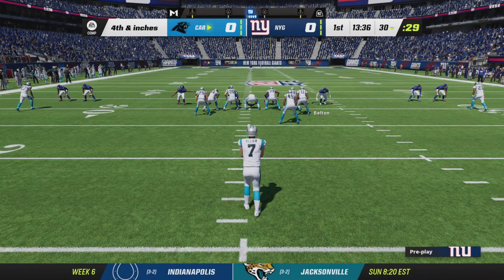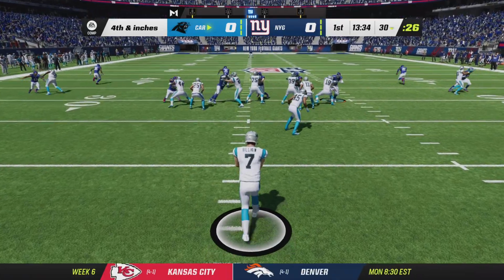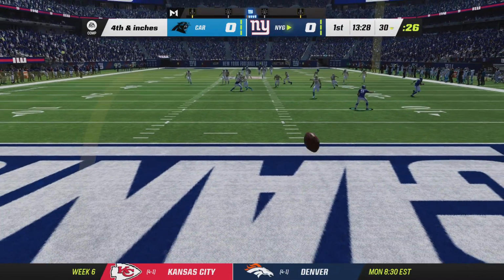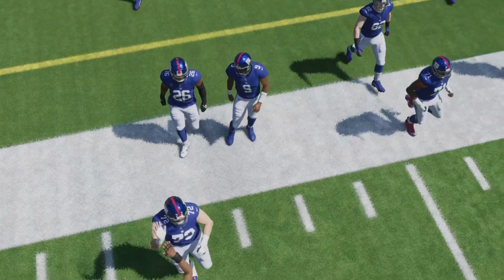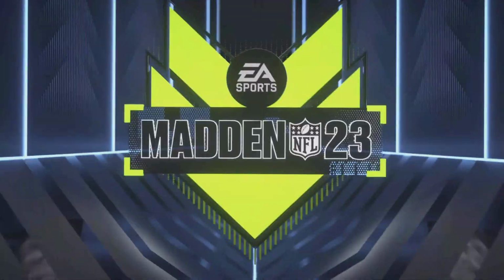Blake Gillikin on to punt now on 4th down. He punted 5 times in the win last week as this one's away. And this one hits at the 1, continues on into the end zone for a touchback. So here are the Giants ready to start their initial drive of the game.